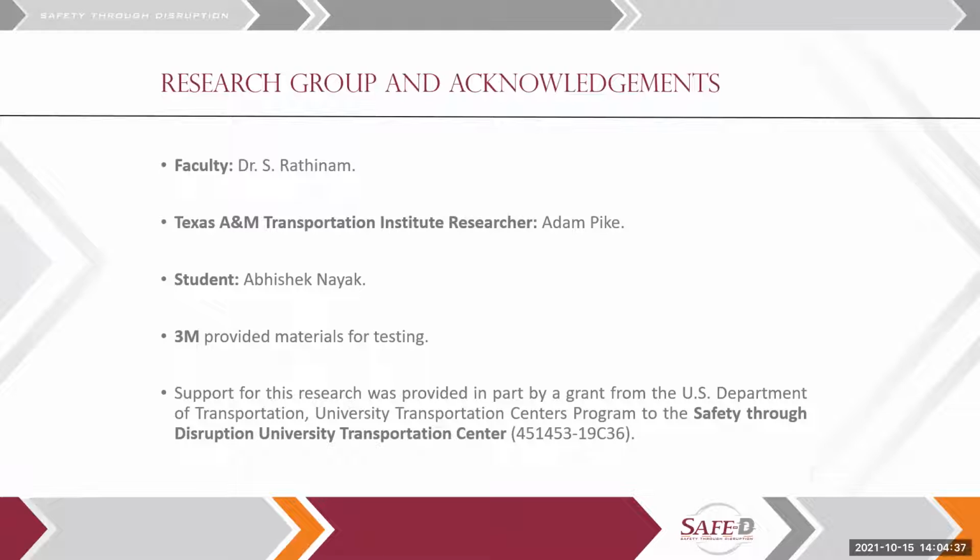So before we go into the presentation, we have three core members who worked on the project: myself, Adam Pike from Texas A&M Transportation Institute, and Abhishek, who is going to present the work. The materials for this project were provided by 3M, and they also provided a lot of guidance throughout the project in terms of the research directions and other things.